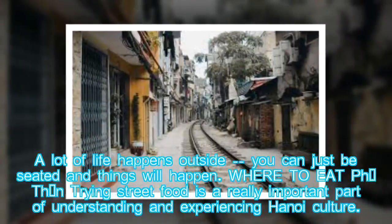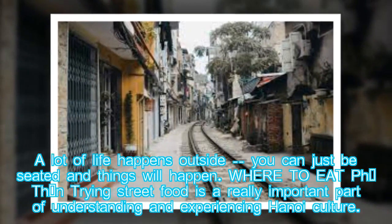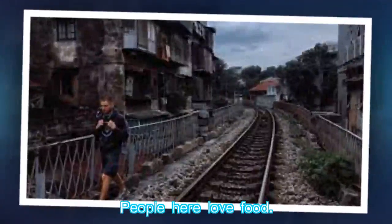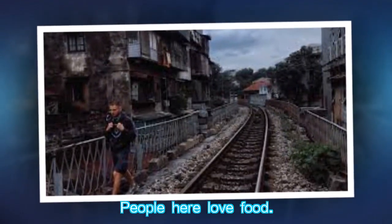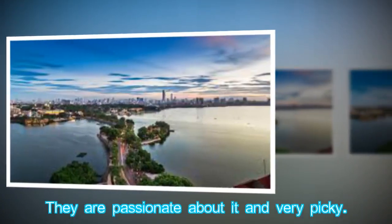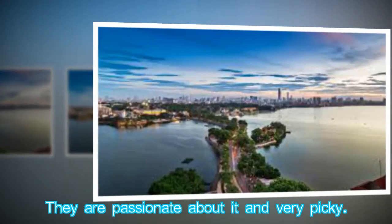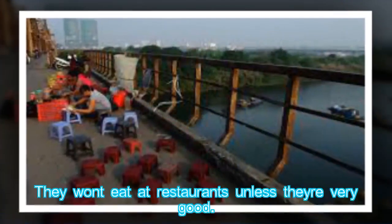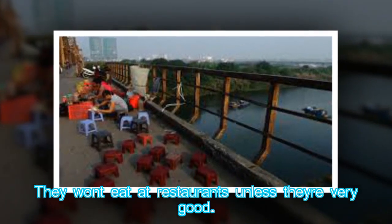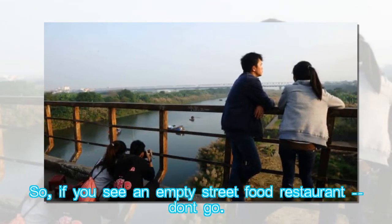Where to eat phở. Trying street food is a really important part of understanding and experiencing Hanoi culture. People here love food. They are passionate about it and very picky. They won't eat at restaurants unless they are very good. So, if you see an empty street food restaurant, don't go.